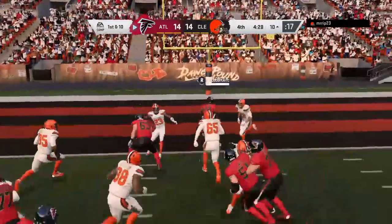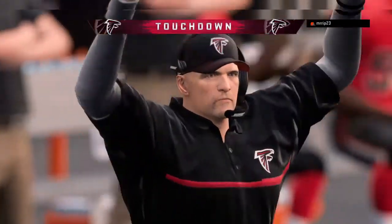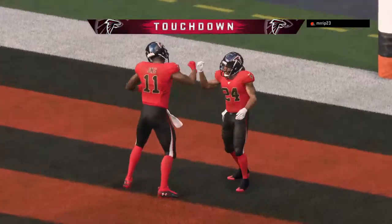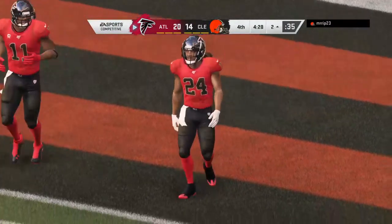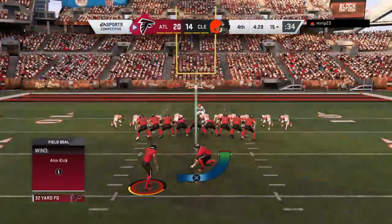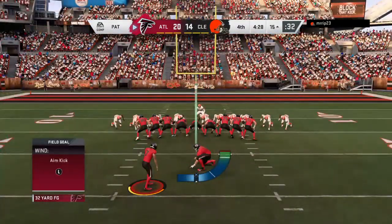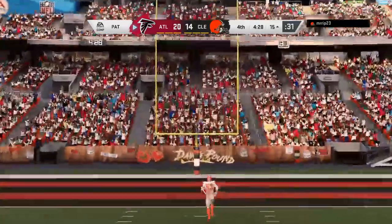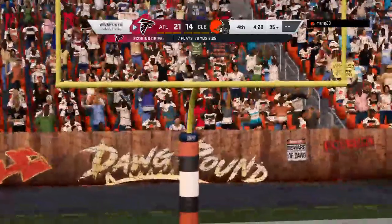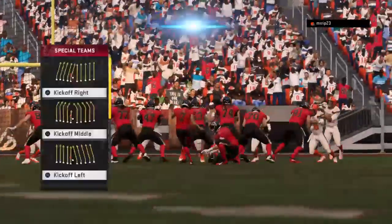Freeman. And he is into the end zone for a Falcon touchdown. Devontae Freeman with his 2nd touchdown of the afternoon. And the Falcons have taken the lead. Koo able to connect on the extra point. And the lead is now 21-14.